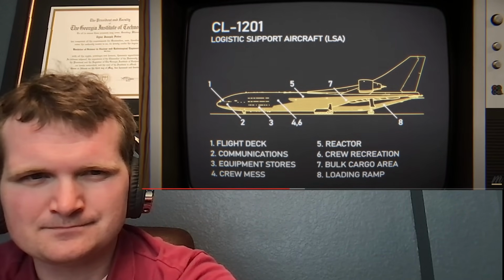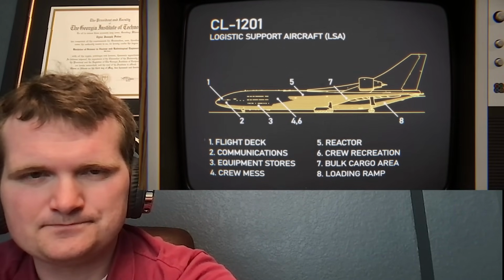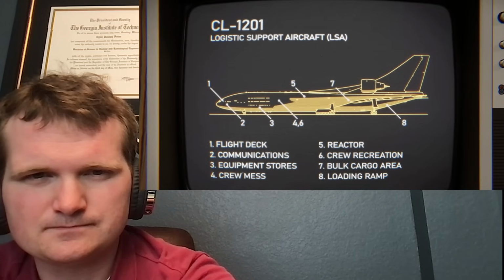Specialized crew and over 1,000 tons of mechanized equipment, armament, and supplies to last for 30 days.